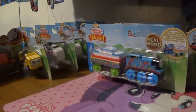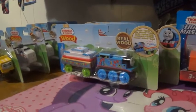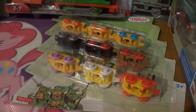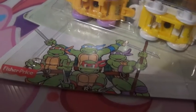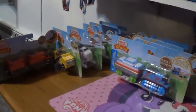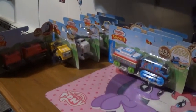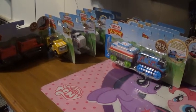So yeah, I'm definitely happy to have all of these pieces, and rest assured you'll see plenty of them in either show and tell videos or in unboxing videos, as will be the case of the Trackmasters and Thomas & Friends Wood, and one more video of Thomas & Friends Minis with them dressed up as the Teenage Mutant Ninja Turtles and their villains, and one of their allies. Oh yeah, it was a grand trip. It was fun. Though, I will admit, I did go overboard during that trip. There was so much stuff. I had some of it sitting in the front seat with me.